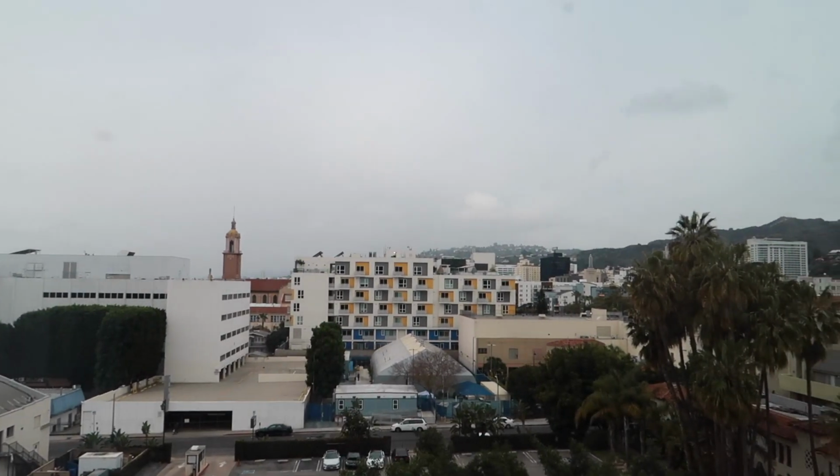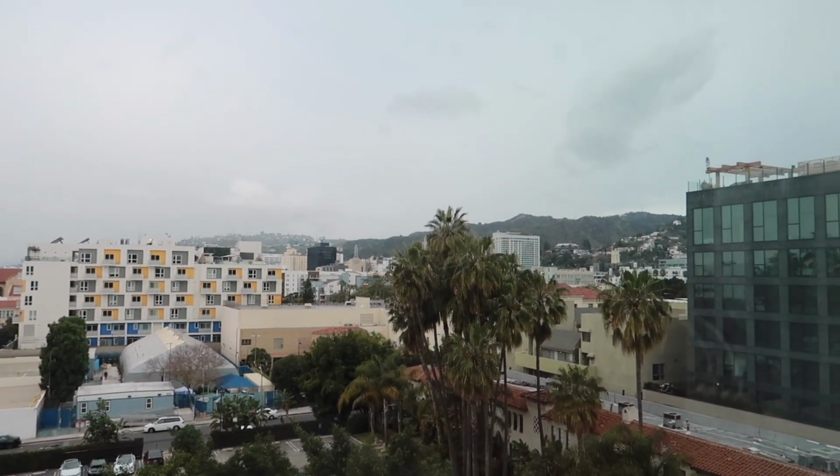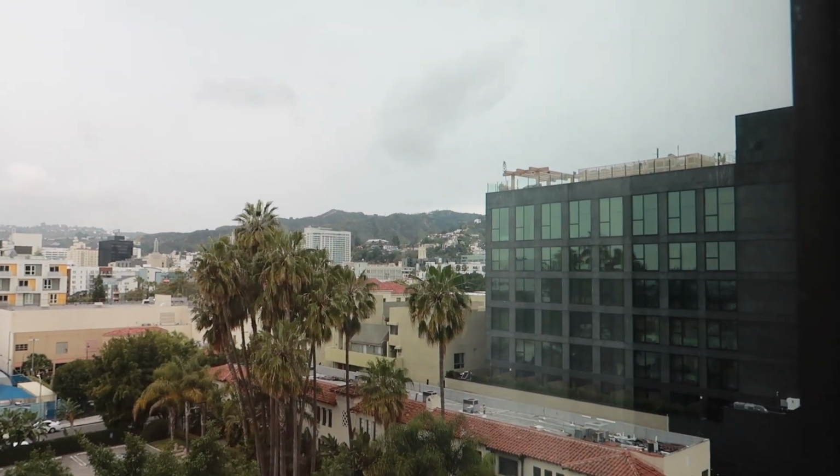But it's been a very chill weekend. The overcast has been crazy. Let me show you guys. Why is she running? So yeah, overcast has been crazy. Even the palm trees are drooping.